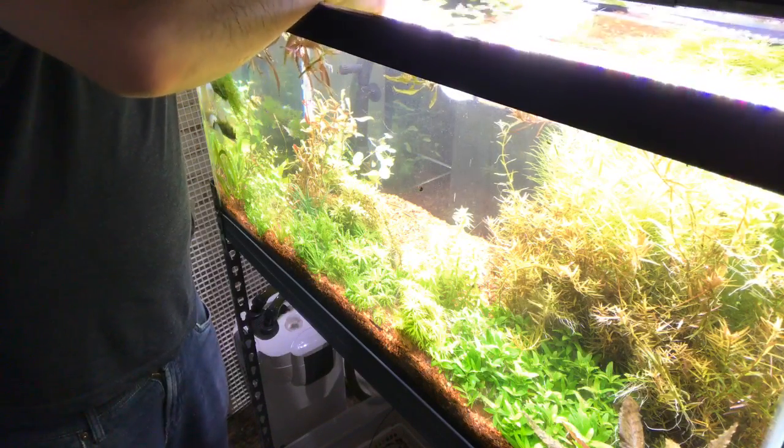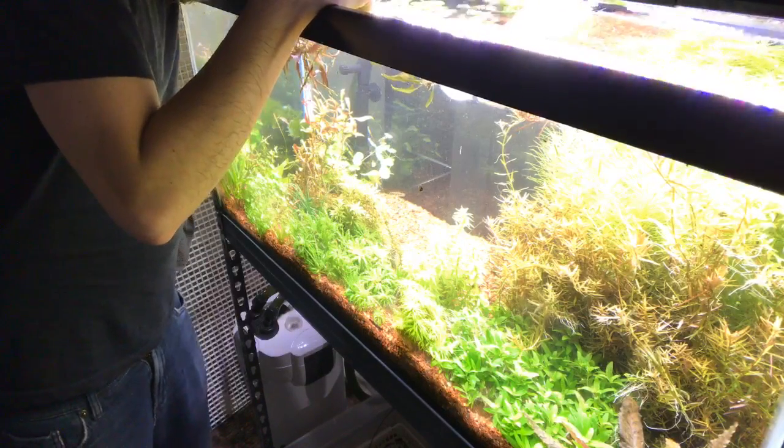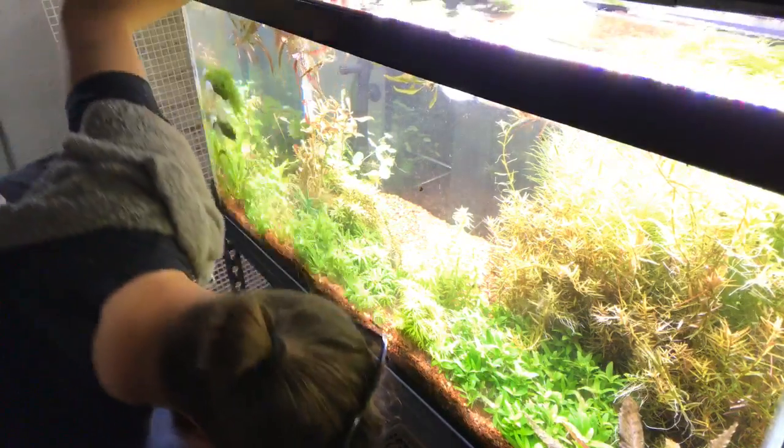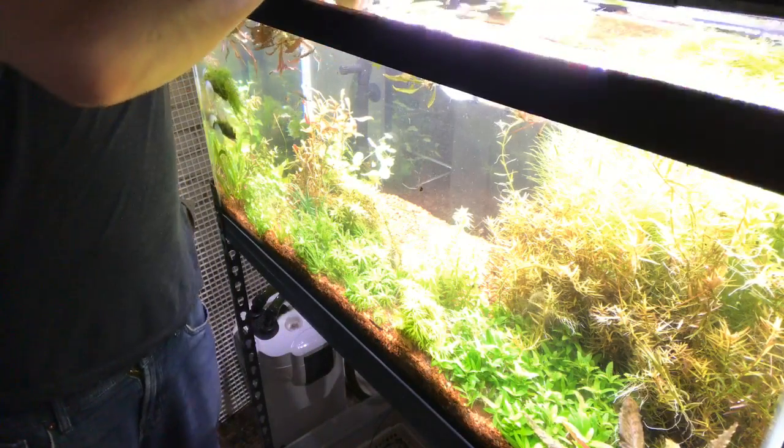There's so much algae in this tank. What is this? It's not coming from there. There's like this weird smell. I don't know what it is.